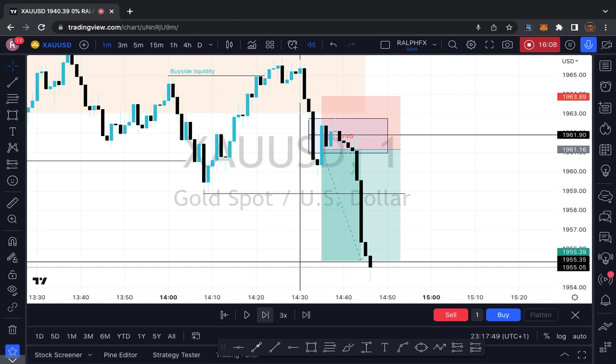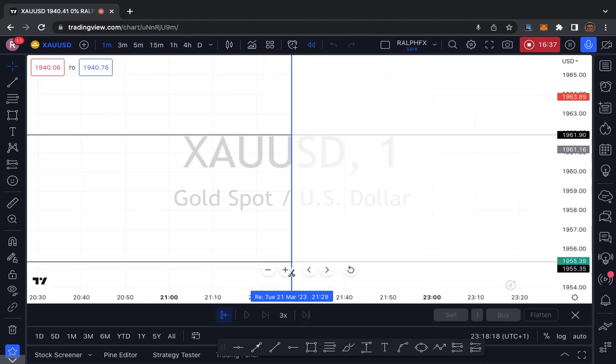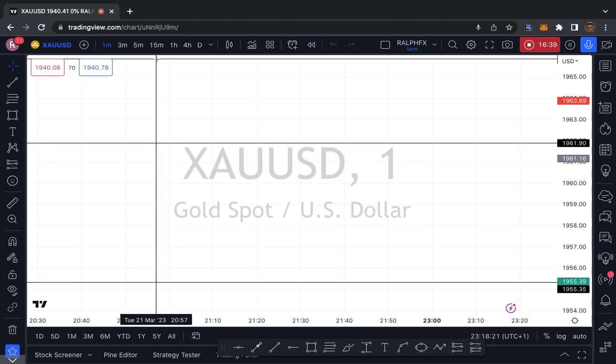So this was a trade that I actually missed today, right? And it happens. I just need to remind myself that it happens, right? As much as I don't want it to happen, this is something I actually need to journal. So maybe after this video, I'm going to take a screenshot of this and put it in my journal.